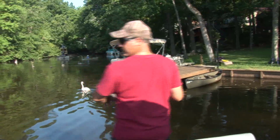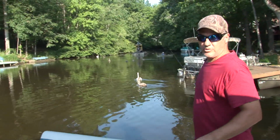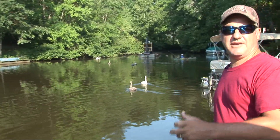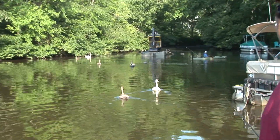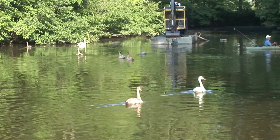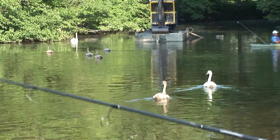Go ahead, folks, and take a look at these swans here. Swans throughout their life cycle use the same nest every year. They come and lay their eggs and so forth. The same ones all the time, unless somebody actually, I got a fish on.